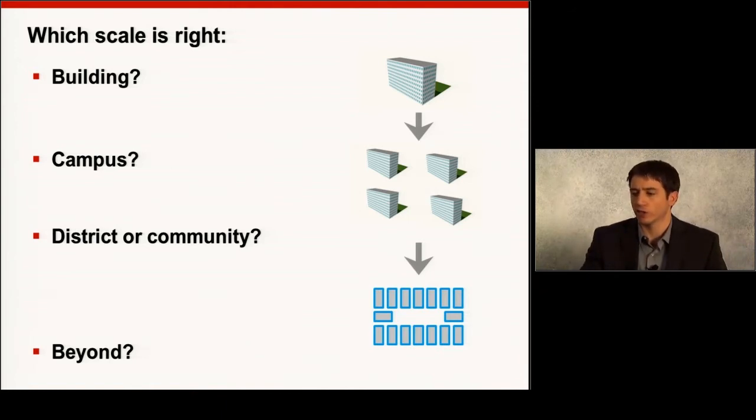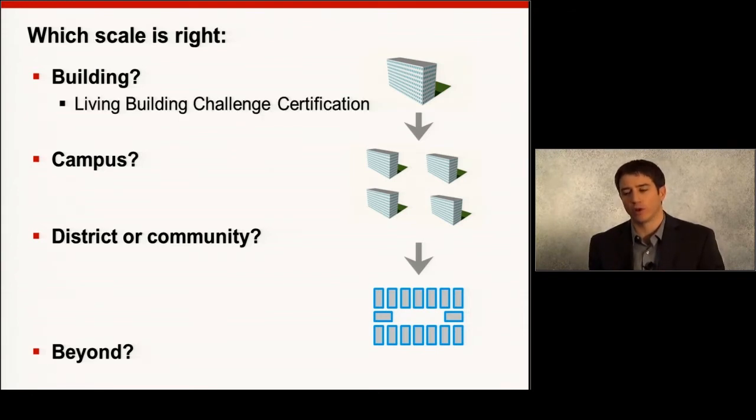And at this point, it's worth mentioning there are actually a couple of organizations that are starting to evaluate and even certify net zero at these different scales. So at the building scale, a prominent one is the Living Building Challenge certification for net zero. Living Building Challenge is a wider umbrella certification that can be very difficult to achieve. A portion of that can be for just achieving net zero energy, and so they've developed a certification just for that piece of the Living Building Challenge.